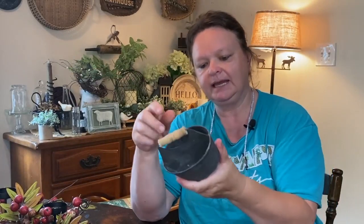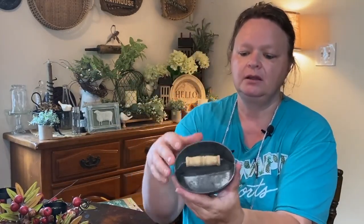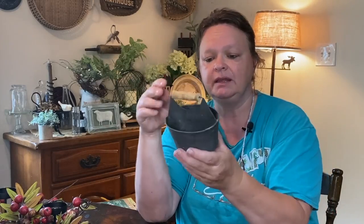I got this cute little tin. This was $2. It's got a little wooden handle. I don't know where this is from. It probably is from Hobby Lobby. It looks like something Hobby Lobby would sell, but probably not for $2. So I thought it was really cute to put some little soaps or cute little towels in, or even some greenery to set on your bathroom sink, or even next to your sink in your kitchen or something like that. But I thought it was really cute. And it's metal, so very cute little tin.